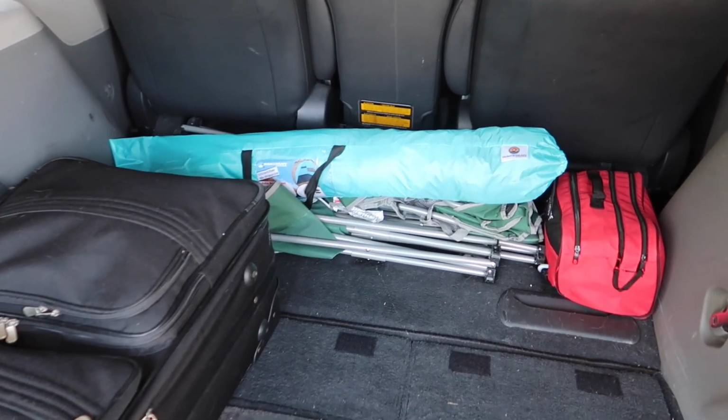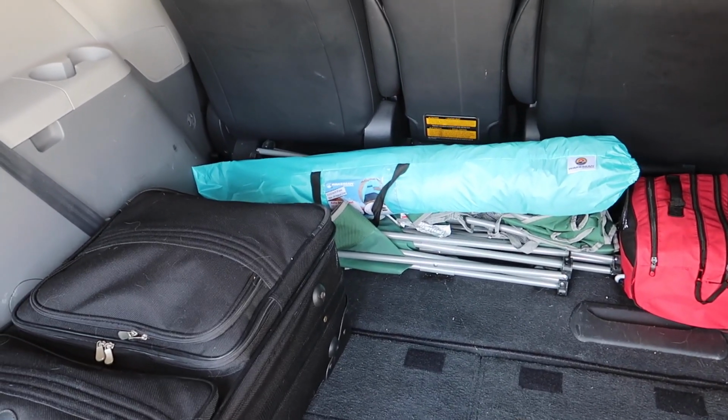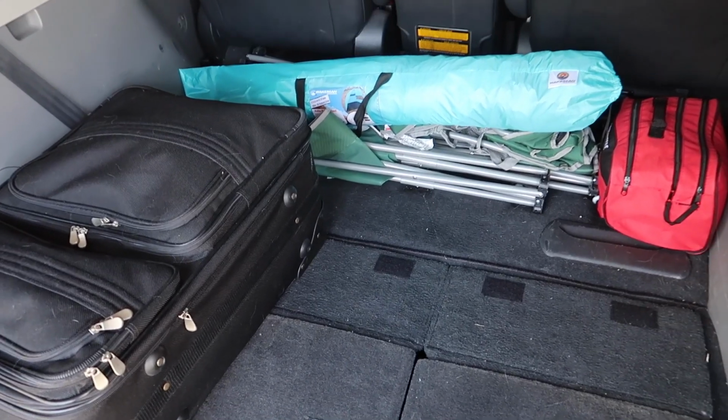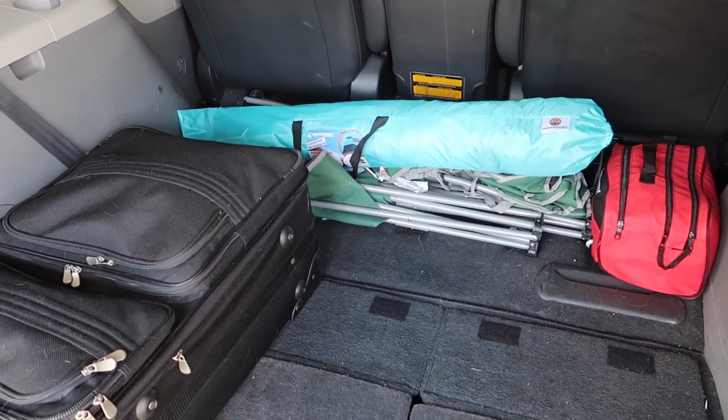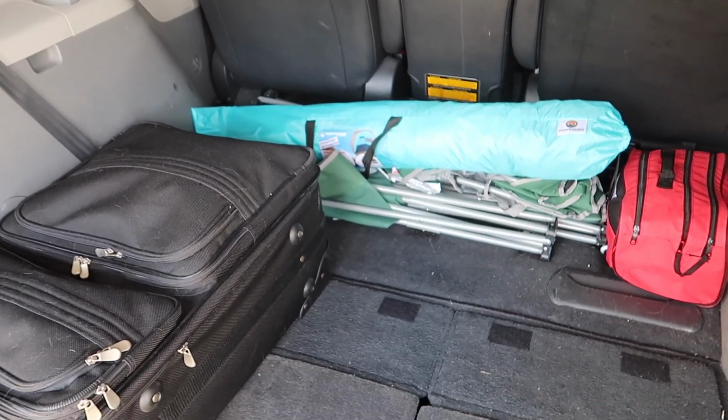Okay, so the car is all cleaned out and vacuumed out. The girls helped me with the front seat and the back seat, and then I did mostly the trunk. I did not do as good of a job as I normally do or as I wanted to do, but I did as good of a job as I have time for.